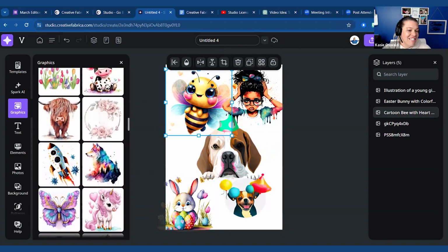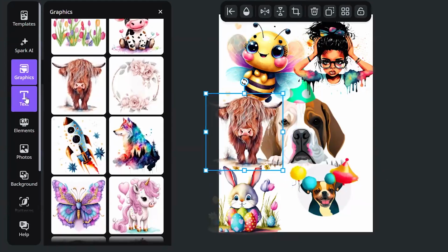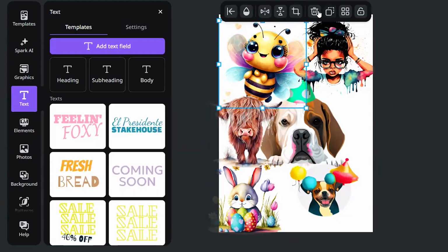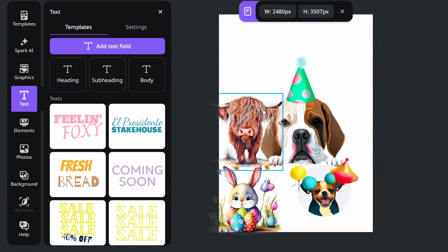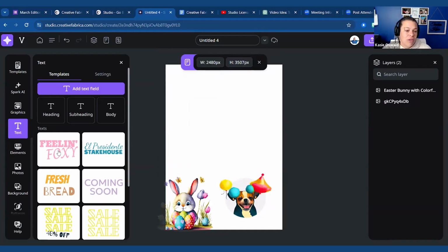I've seen this little guy a lot lately. I'm gonna put him on here just so you can see. All right, text. This was a lot of fun too, to play around with the text, because I didn't know about all the different things you could do until I was watching some other videos on this and I was like, oh, this is interesting.